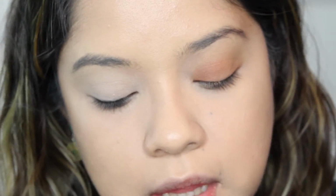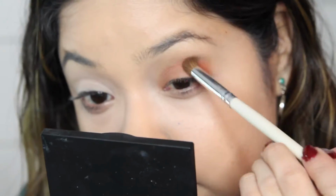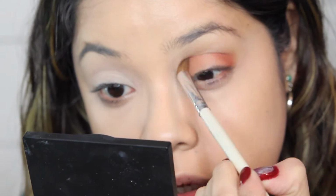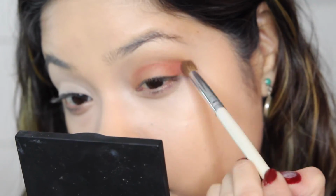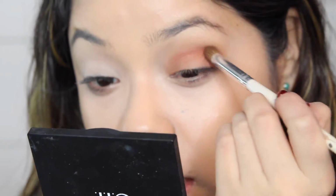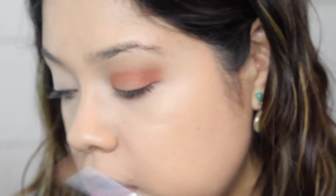Now, I do want to use this color called Regal. So I'm just going to apply this kind of like in the outer corners, I guess. And I'm just gonna bring it in. It's all about blending, so just take your time and blend the eyeshadows.